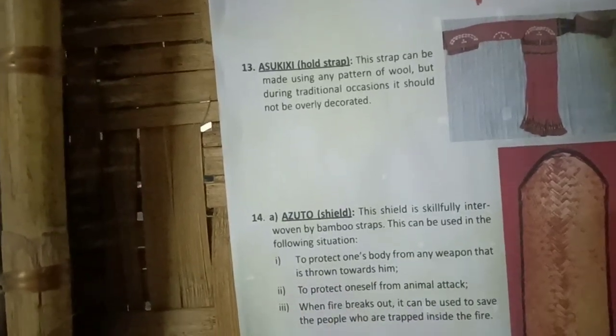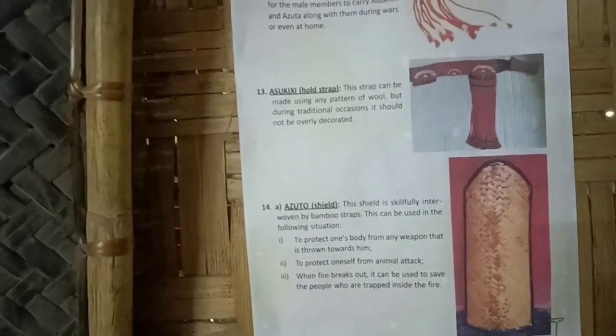Azutoy. Oh, this is shield. Bamboo shield. This shield is skillfully interwoven by women or by bamboo straps. This can be used in the following situation: to protect one's body from any weapon that is thrown towards him, and to protect oneself from animal attack. When fire breaks out, it can be used to save the people who are trapped inside the fire.